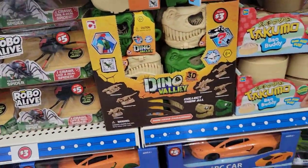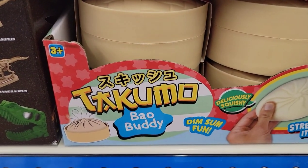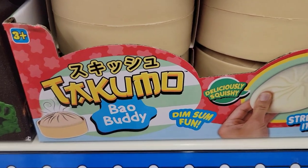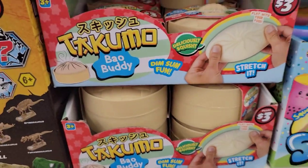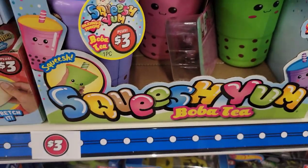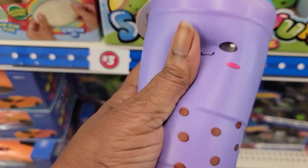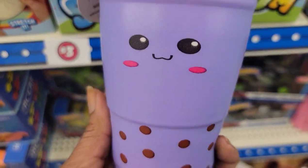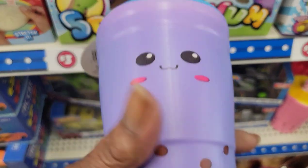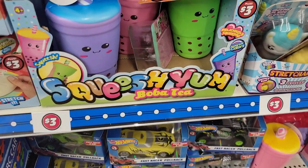Dino Valley. This is a Takumo Bio Buddy. Don't know. Stretch it, it says. Oh, they got these little squeezy boba tea cups. Look at these for $3, y'all. Y'all know which one I grabbed, right? The purple. These are cute. I don't know if I would pay $3 for that, but they're cute.